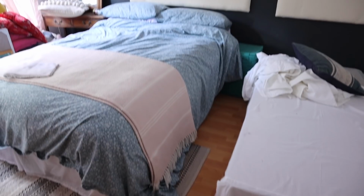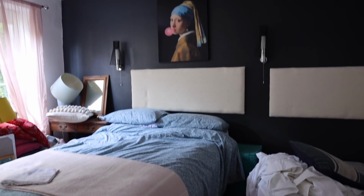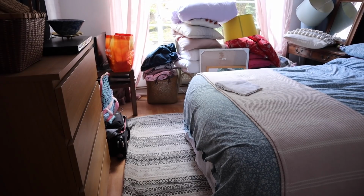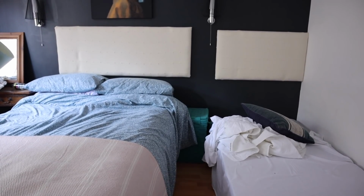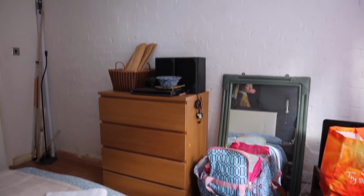So I finished up the space and I did all of the styling, and it's safe to say I'm really in love with how it turned out. Just to remind you, these are a few shots of what the room looked like before and during the process. It was just really cluttered and dark and a bit moody in here, and it's time to give it a little bit more life. And then this is what the bedroom looks like now.